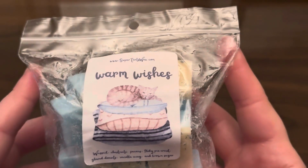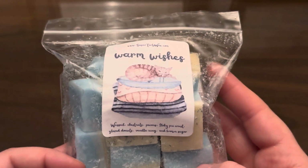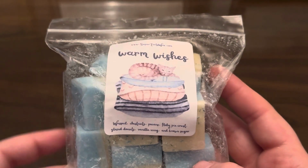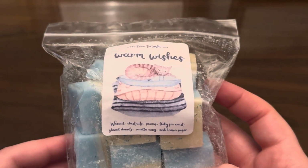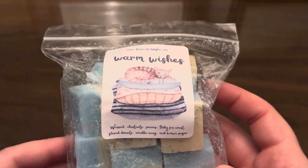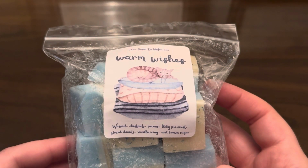Then we have Warm Wishes. How stinking cute is that label? Oh my gosh. So I feel like this was one that I wasn't going to pick up, but Summer had gotten the advent calendar and she loved this. And so when I was making my order, I thought, why the heck not? This is wassail, chestnuts, pecans, flaky pie crust, glazed donuts, vanilla icing, and brown sugar. I just don't really reach for too many straight up bakery scents like this anymore.